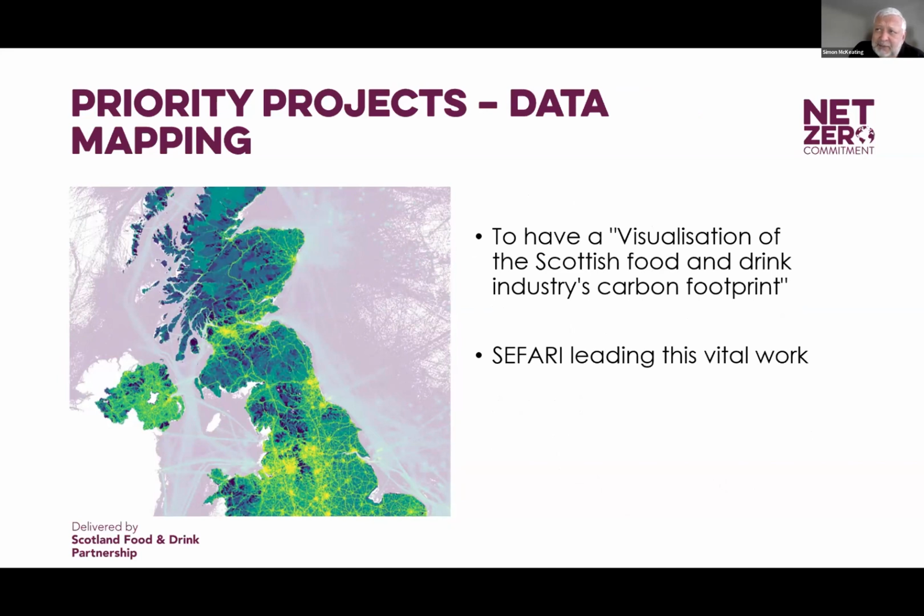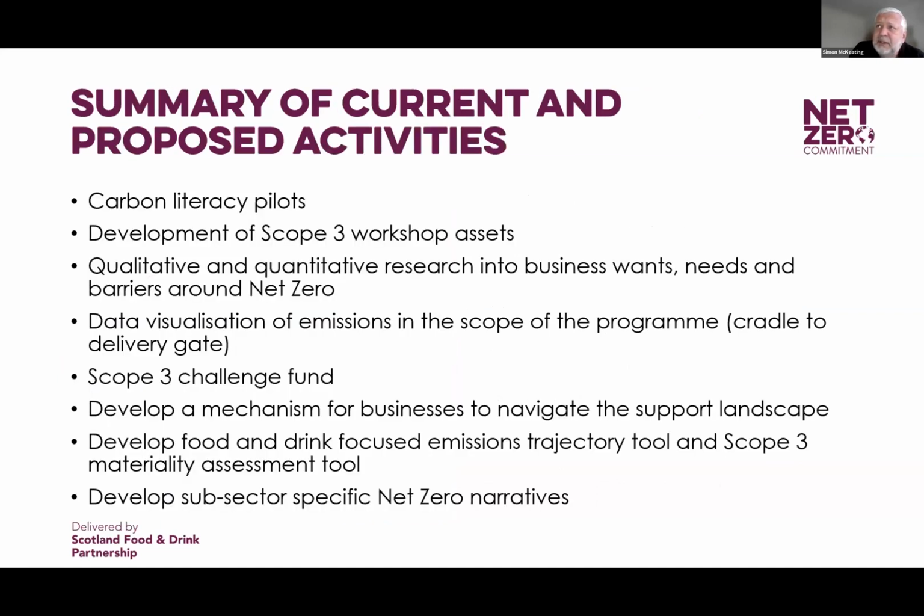Again, this will help us to identify gaps and further develop sector-specific mapping. So in summary, in terms of current activity and proposed activities, we have the carbon literacy pilots, we're developing Scope 3, the qual and quant research, data visualization. We're also proposing, should we have funds available, to launch a Scope 3 challenge fund next year and develop a mechanism for businesses to navigate the support landscape for net zero, potentially develop some food and drink focus tools for plotting Scope 1 and 2 trajectories and Scope 3 materiality assessment.